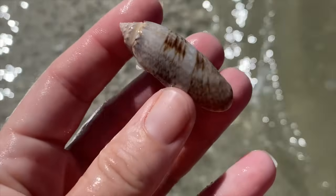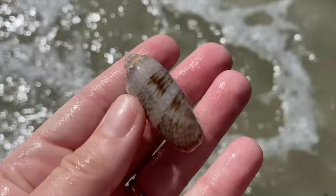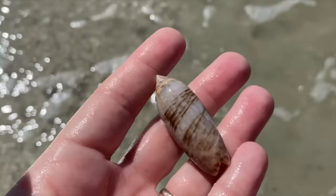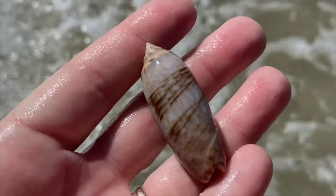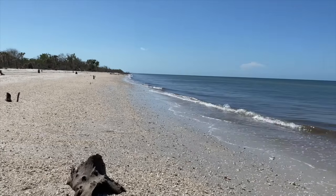Okay, another lettered olive. Yep. And it's just shaped the way it's shaped. Shells always just kind of get jammed in that opening. And then I use a dental pick and I kind of rake them out when I get home.